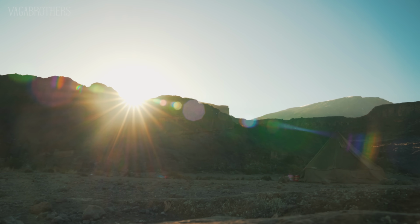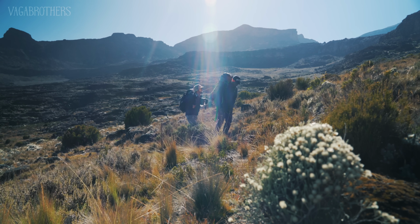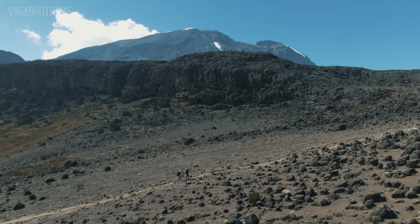Good morning, sunny, beautiful day, a little bit chilly. We're at 13,500 feet here at Moir Camp. We'll be climbing 1,500 feet, 4 kilometers to Lava Tower, where we'll have about a day and a half of acclimatizing.